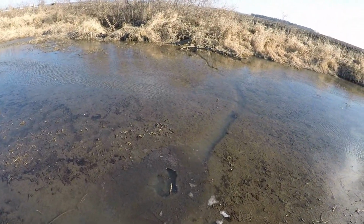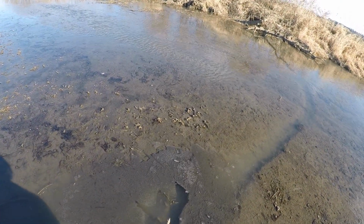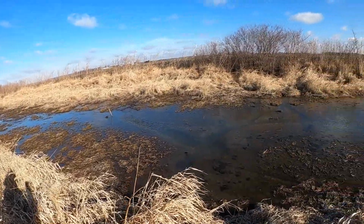All right, guys, so we're back to our fifth conibear. And lo and behold, there's another one, that one down there. So we are going to be 8 for 8. Yeah. 8 conibear set and 8 muskrats.